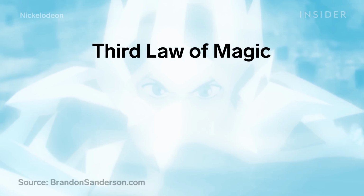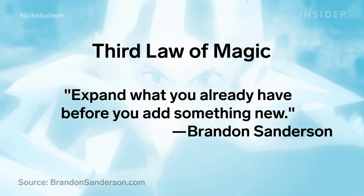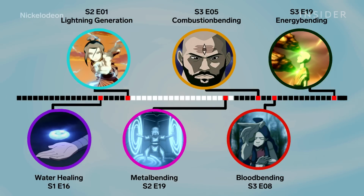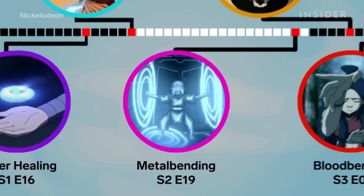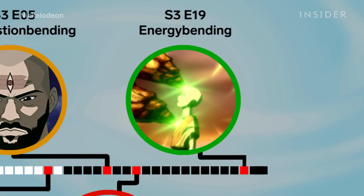Sanderson's third and final law of magic states that one should expand what you already have before you add something new. This idea has already been touched on, but to illustrate just how well The Last Airbender deals with this concept, take a look at how the show expanded upon the 4 main types of elemental bending, such as when they introduced metal bending as an extension of earth bending. You can see how the show gradually added new types of bending before ultimately adding a completely new type of bending, energy bending, in the penultimate episode of the show.